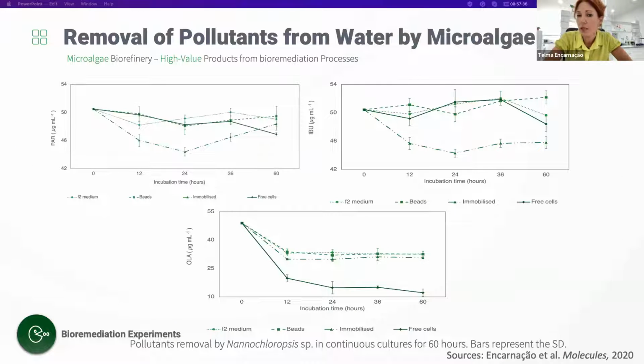The removal of paracetamol was significantly higher in immobilized cells, however, it showed an increase after 60 hours of culture. Ibuprofen showed the same behavior. This increase indicates some fraction of the PVA beads have dissolved, with the probable release of the pollutants into the medium again. Leakage of cells from the beads was also observed.